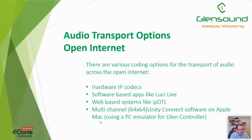If you can't do that, obviously, then we need to use IP coding of some description. Hardware IP codecs are the traditional method used, of which there are many available. You can use software-based devices like Lucy Live, which has been around for some time. There are web-based systems that offer a pay-per-use, a very simple user package, and that are quite easy to use actually with IP DTL. As a connection, works quite well.